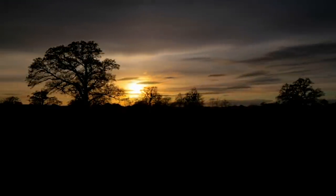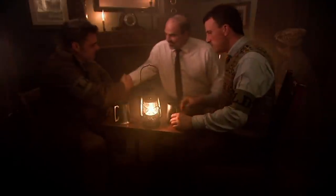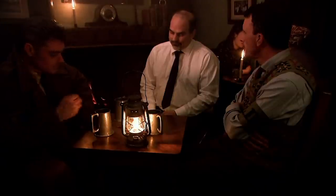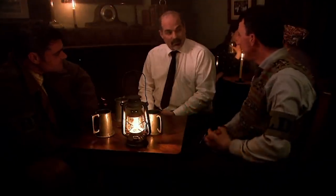Their knowledge of the landscape made them invaluable recruits to one of the war's most secret organisations, the Auxiliary Units. Your names have been put forward as men who would like to do something more for the war effort. Is this something? Absolutely, absolutely. I mean, everything we can. The Auxiliary Unit was a resistance force in waiting, a last line of defence against Nazi invasion.